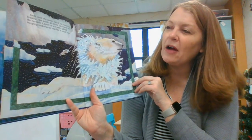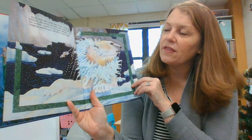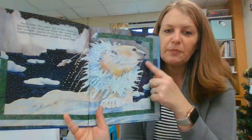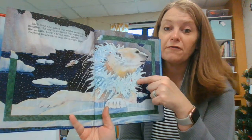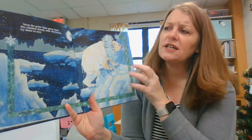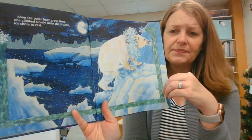Each time she came out of the water to breathe, the Arctic air froze the water on the wreath. Layers of ice were added, trapping underwater sea life in each layer. So every time she poked her head up out of the water, all of the water on the wreath froze. Look at how icy it looks. Soon the polar bear grew tired. She climbed very slowly onto the icy shore to rest.